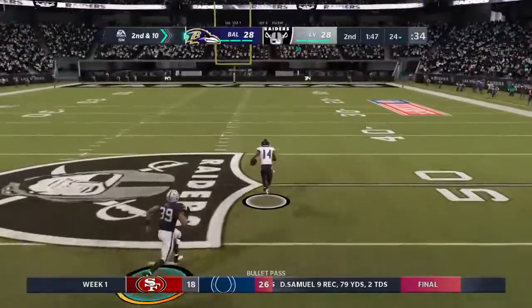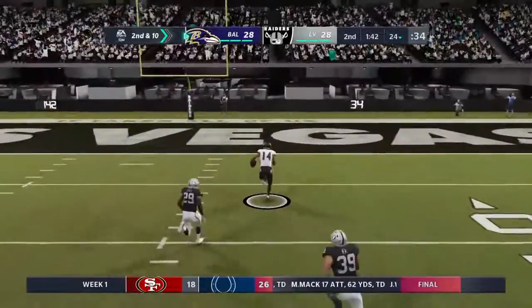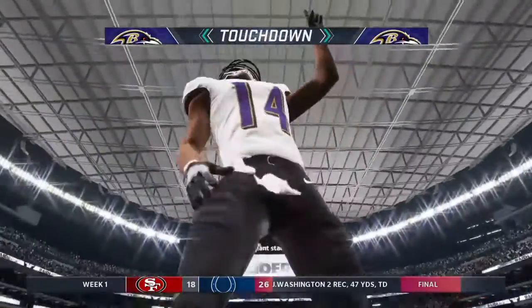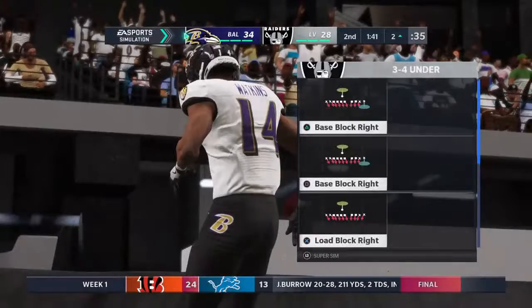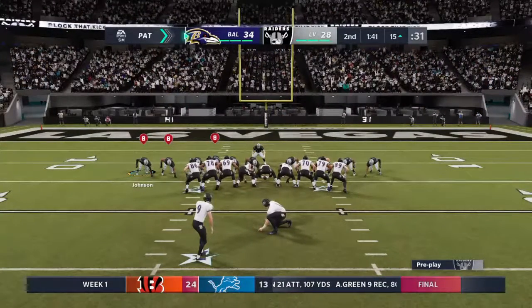Here a throw taken in by Watkins. The 40. He's at the 30. 10. And all the way in for a Ravens touchdown. Sammy Watkins, 76 yards. And the Ravens are able to show off their quick strike ability.